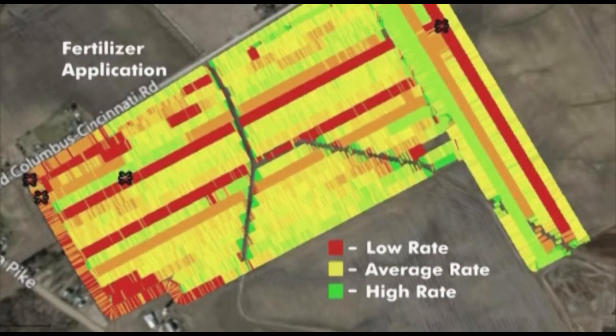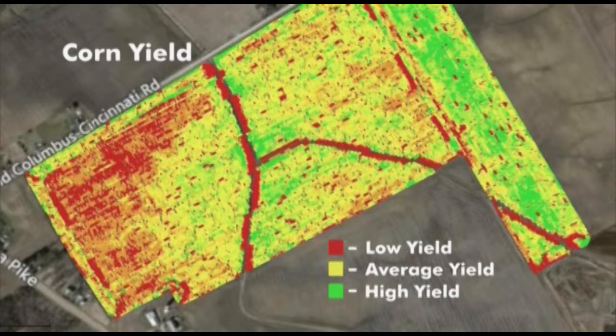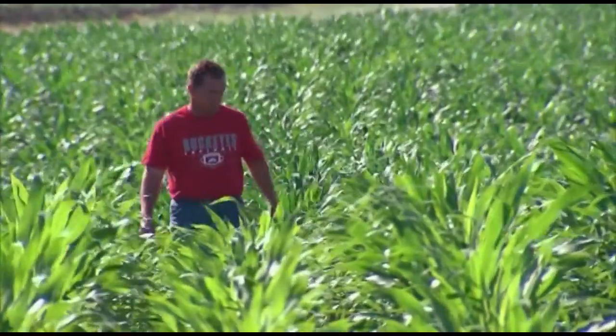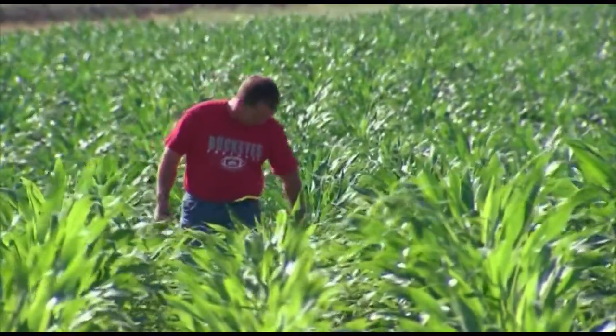If you have an aerial picture, you can at least go prudently scout where you see a problem, figure out what the problem is, and then hopefully be able to say, okay, this is the problem we see in this corner. The opposite corner looks the same coloration. Let's go see if it's the same problem, because it's just very hard to look over lots of acres efficiently when the crop gets bigger than about waist high.